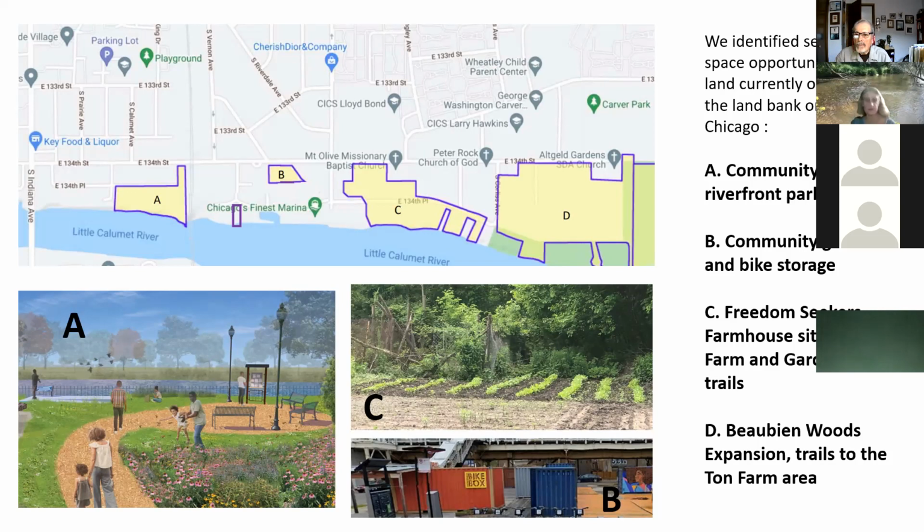So ecological restoration in these spaces would include removing invasive trees and planting native flowering plants, opening up views to the river, resulting in more inviting and safer and less secluded spaces. Planting native flowering plants would also help absorb and clean stormwater in these spaces. And the spaces could also help meet the community goals.